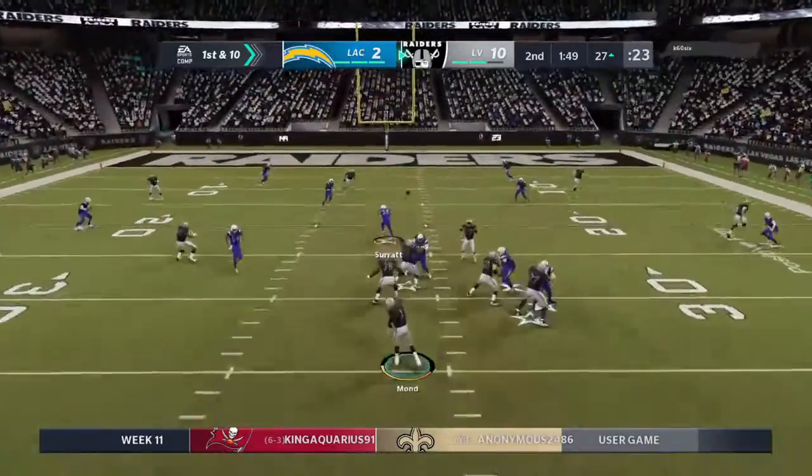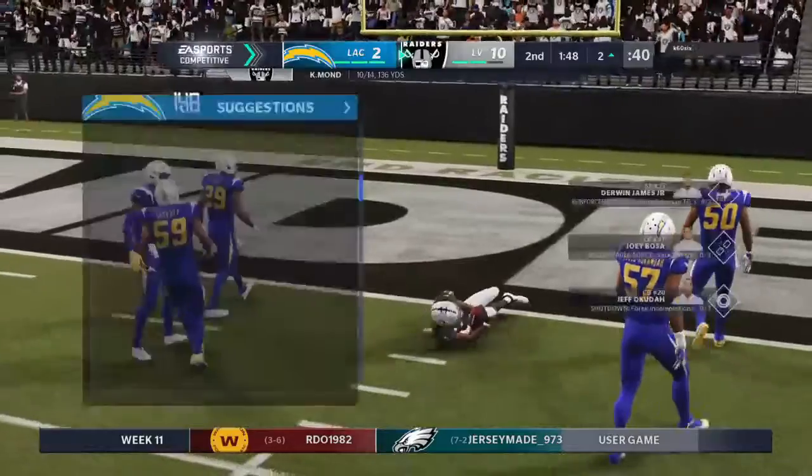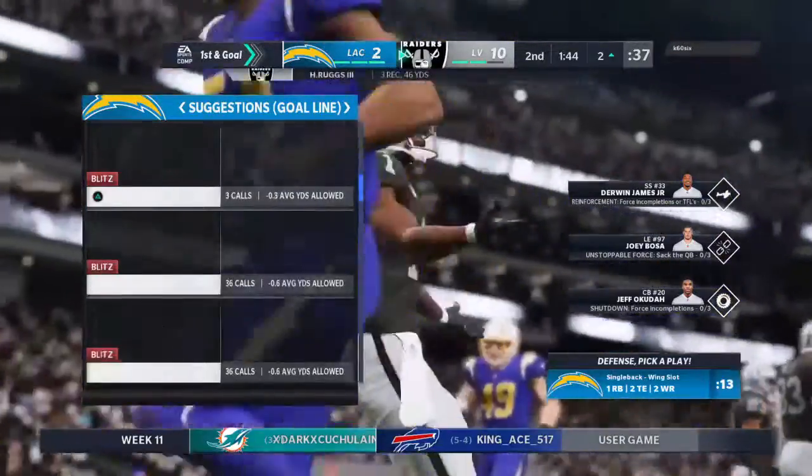Here's a play fake as they set up to throw. It's caught inside the 5. And they are able to stop him, but he does take it all the way to the 2. A good pickup there, 26 yards.